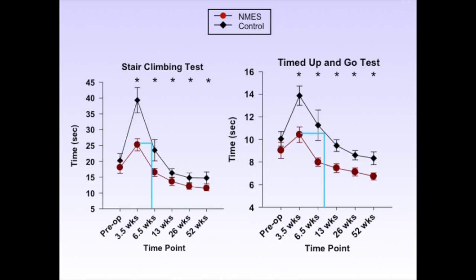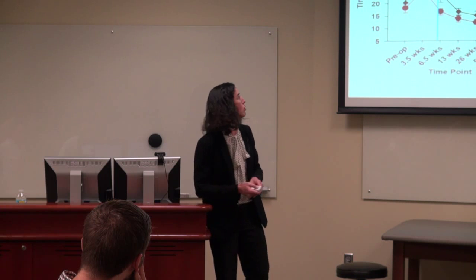The stair climbing test represents our functional outcomes here, and you can see a dramatic reduction in the deficits that we normally see in the stair climbing test 1 month after surgery. We're able to attenuate those substantially, as well as with the timed up and go. And you see a very similar pattern where we really essentially speed up the course of recovery, that patients are closer to at 1 month after surgery where they would normally be at 6 weeks after surgery.